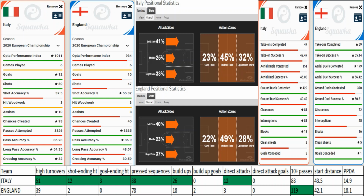Because England has reached the final of a major tournament after 55 years, so there is a lot of pressure on them also. And looking at the turnovers and shot ending at halftime, goal ending at halftime, pressing sequences, build-ups, direct attacks, Italy is having better numbers than England in this tournament. So overall, looking at the stats and form and everything, we can say Italy is a better team and they might go on to win. But England is no less, and England has conceded only one goal, so they are a superb defensive team right now.